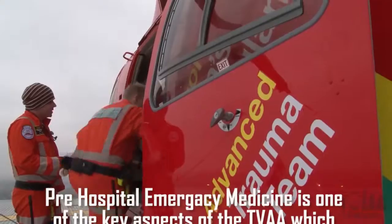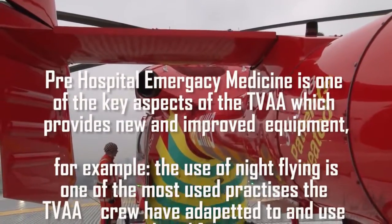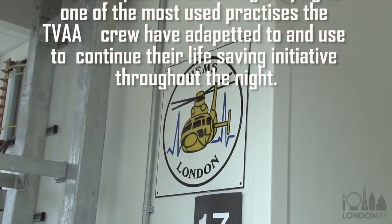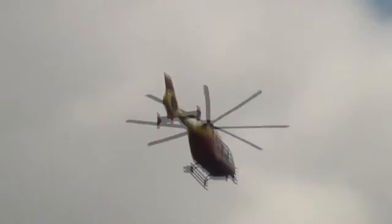Pre-hospital emergency medicine is one of the key aspects of the Thames Valley Air Ambulance, which provides new and improved equipment. For example, the use of night flying is one of the most used practices the Thames Valley Air Ambulance crew have adapted to and used to continue their life-saving initiative throughout the night.